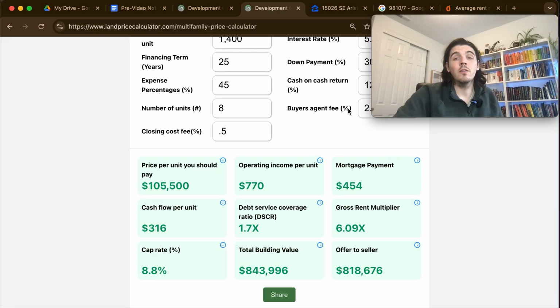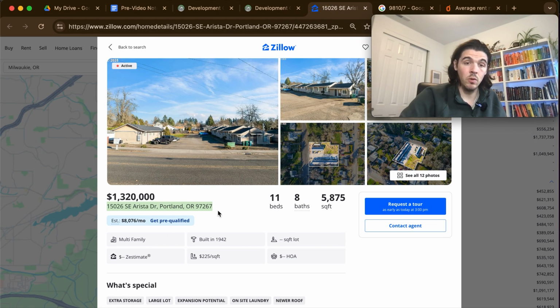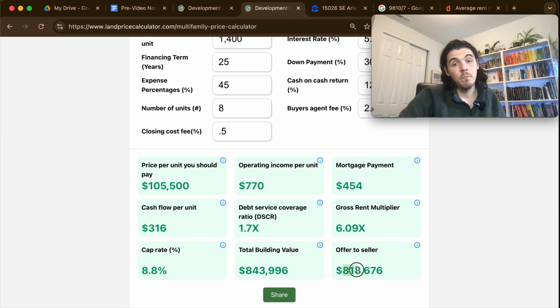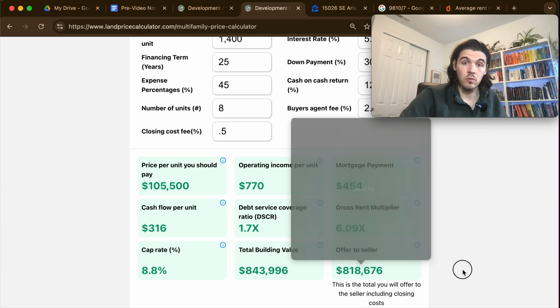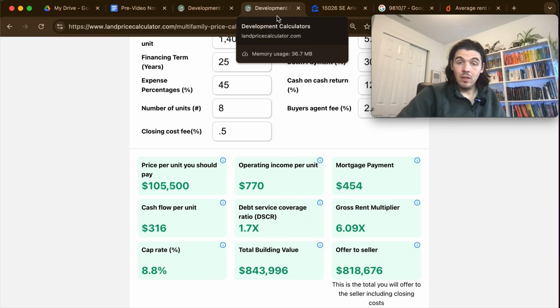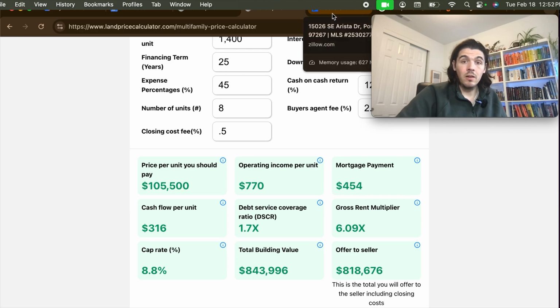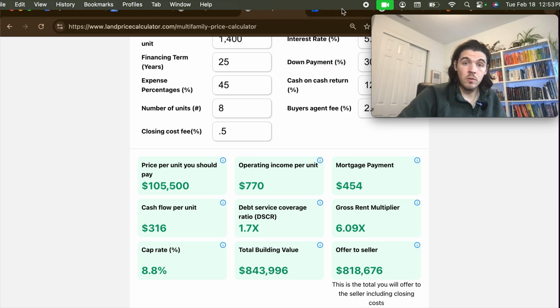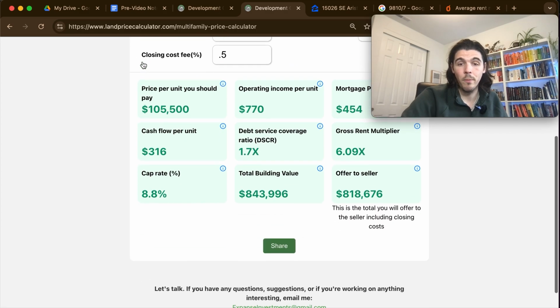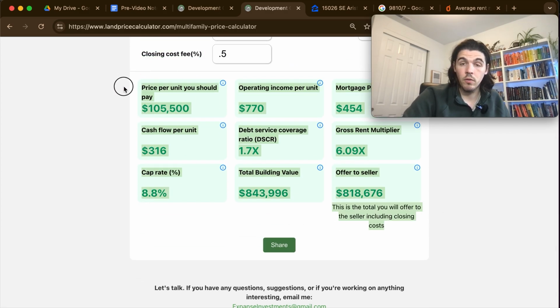There's no way. This was a good overview of a property, 8 units in Portland, Oregon. They're asking $1.3 million for this property. We saw that it's actually closer to $808,000. You can still make an offer. You can still offer $808,000. They may or may not accept it. It depends on the person's situation. You never know until you make the offer. But knowing what the property is worth can save you a lot of heartache in the end.